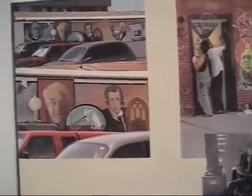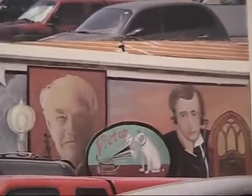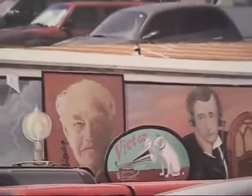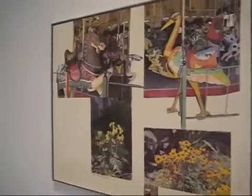This piece is called Lighthouse Wall. Rauschenberg is a real connoisseur of the commonplace American vernacular. Spring Menagerie.